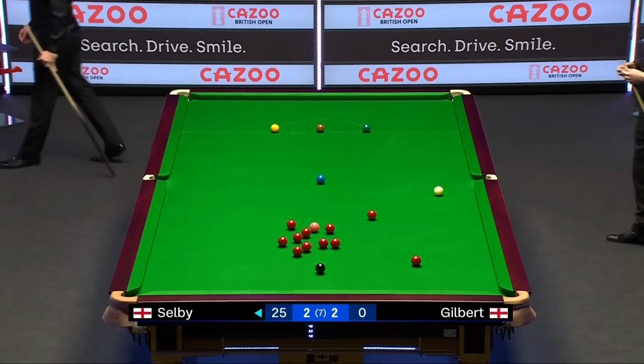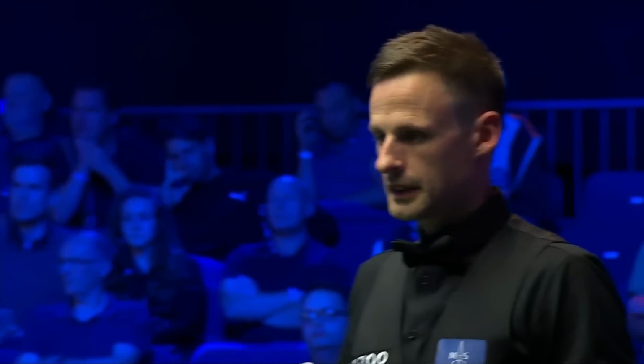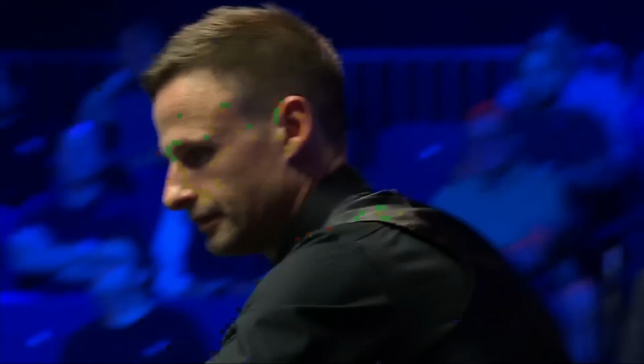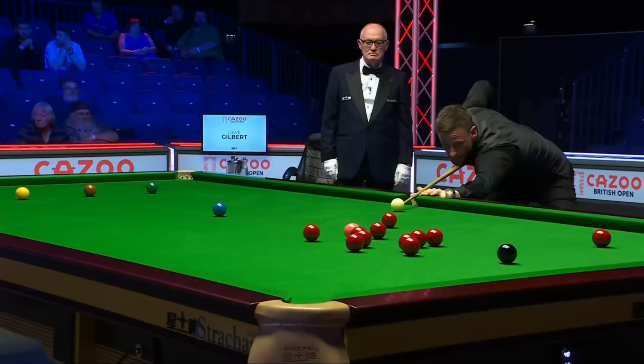Well, he's left a chance, but right now they're both struggling, really. Evidence in that last frame and indeed the play before the re-rack. So can either one of them just resettle here and start to take a bit of control?